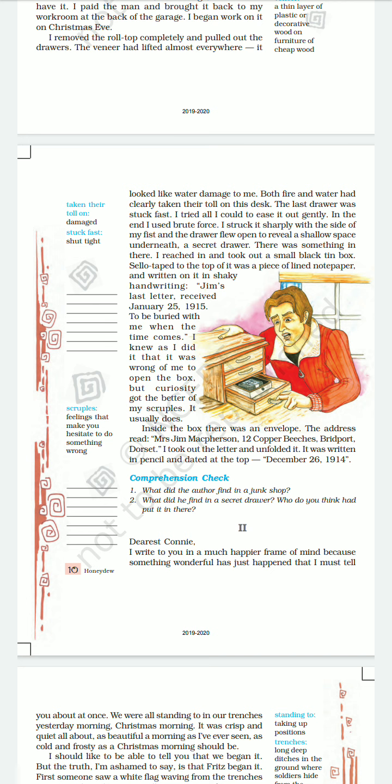Received January 25, 1915, to be buried with me when the time comes. So it was Jim's last letter, received January 25, 1915, and it also stated that this letter needs to be buried when the time comes. I knew as I did it that it was wrong of me to open the box, but curiosity got the better of my scruples. It usually does.